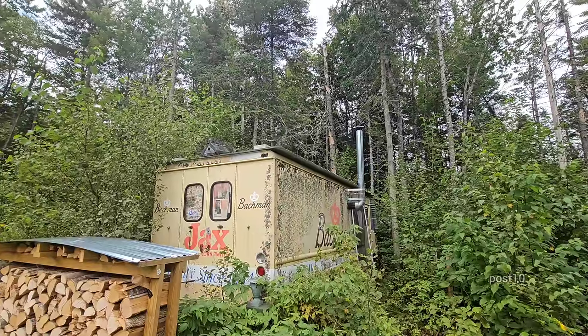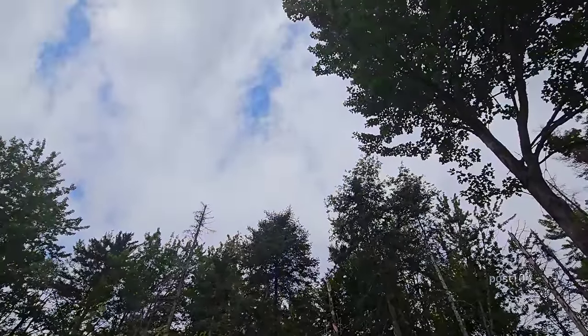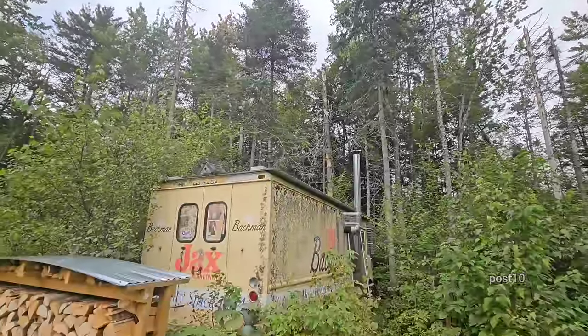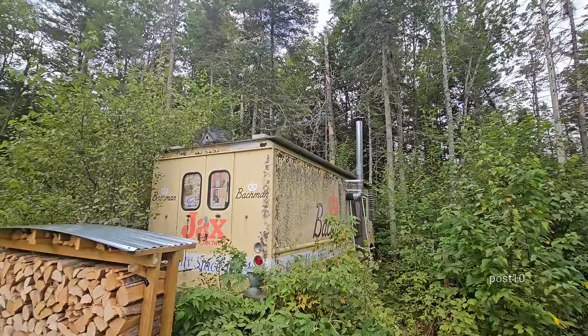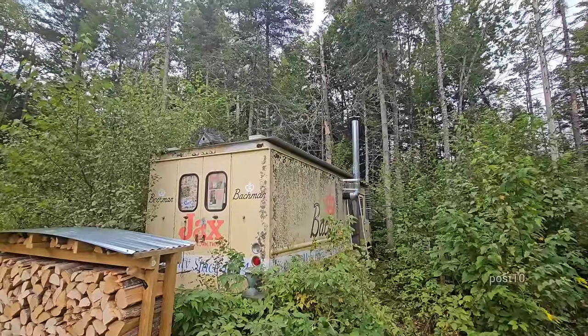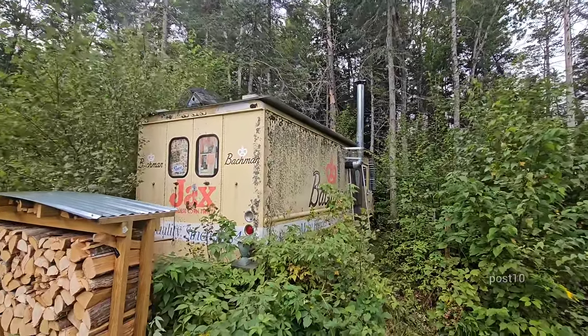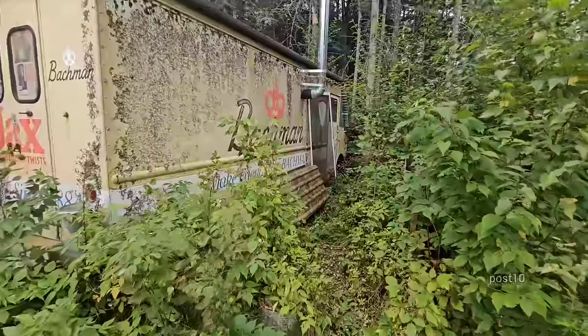I don't know. There's no sun shining today. Barely any blue sky anyways. But that's probably a good thing that it's not super sunny. Even with the reflective roof, this thing is still going to be like an oven. I just know it.